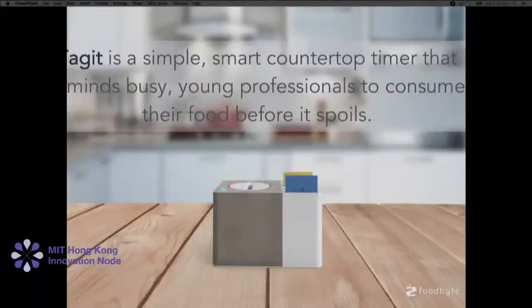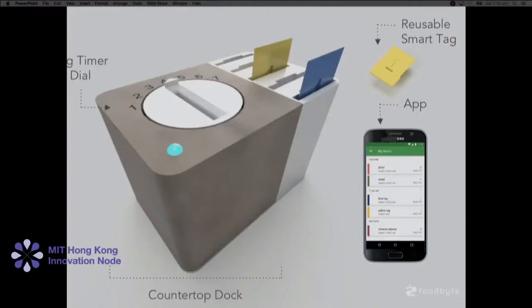So this is why we built Tagit. Tagit is a simple, smart countertop timer that reminds busy young professionals about food before it spoils. So what is Tagit? Tagit can be broken up into three components. The first is a gorgeous and sleek countertop dock that sits next to your fridge. The second is reusable smart tags that you can use to track your food. The third is a phone application that lets you keep track of what you have.